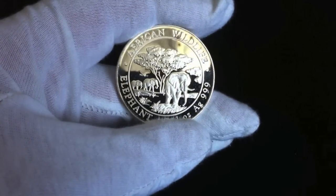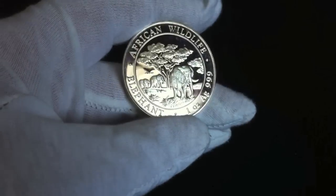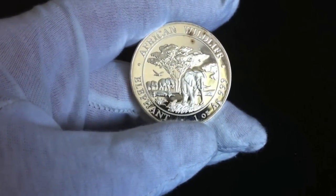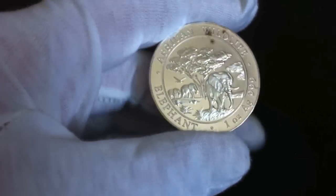Today I'm going to bring you one of the coins from the African Wildlife Series. This is the 2012 1 ounce Silver Somalian African Elephant.